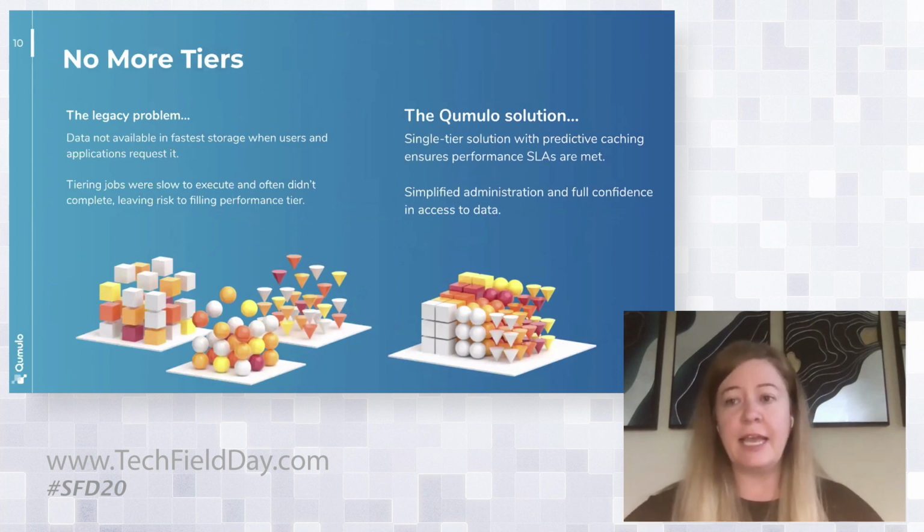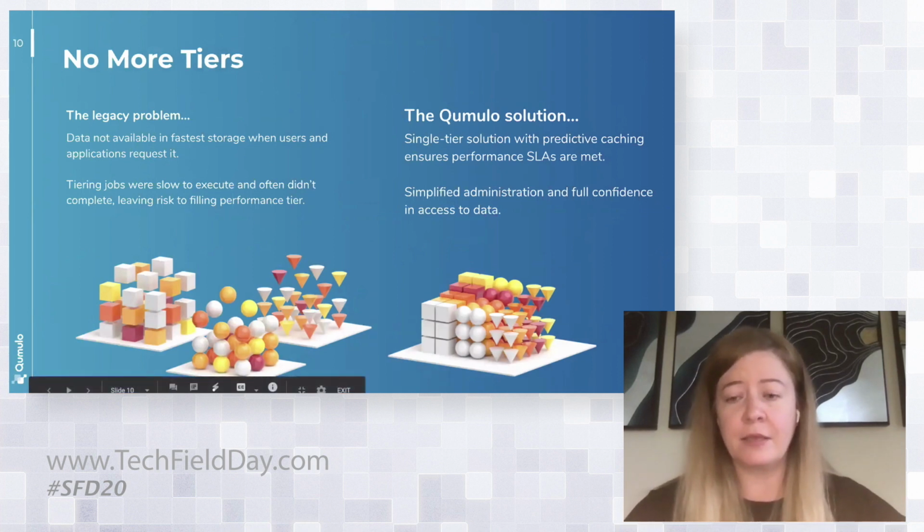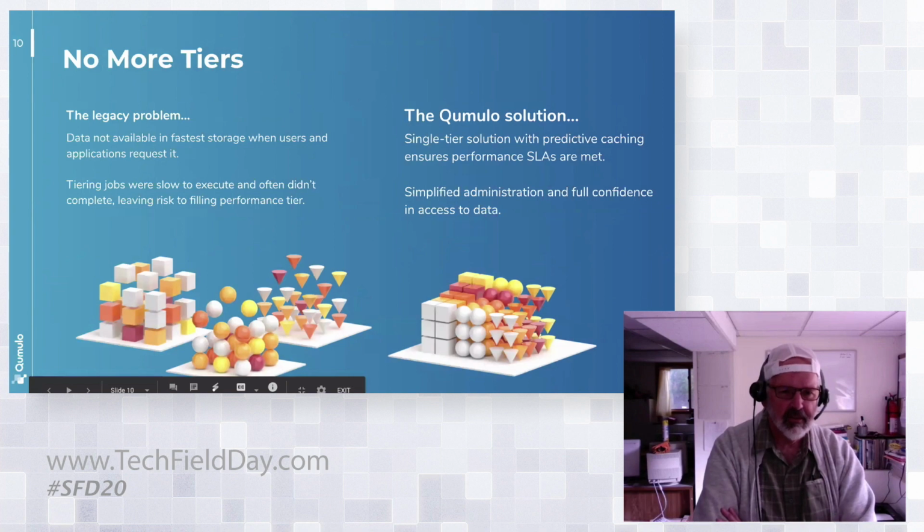Go ahead, Ray. The caching that Qumulo uses is based on Flash or NVMe Flash, or is it memory cache, or all the above? Short answer is all the above. We have memory. We have different types of cache based on the different platforms that we have, NVMe versus SSD, and Jason will be covering that in his section. So we'll come back to that and he'll go into this portion of this presentation much more deeply. Okay, thanks. You bet.